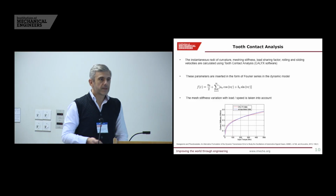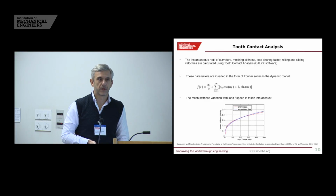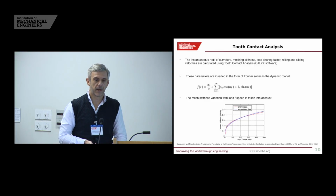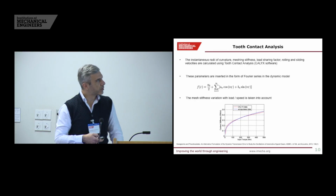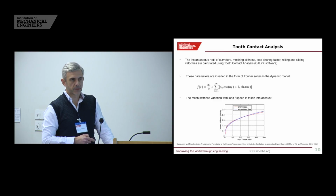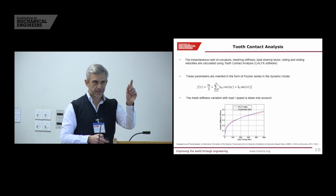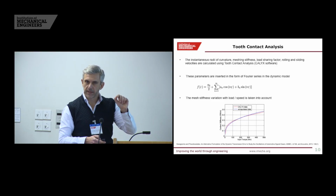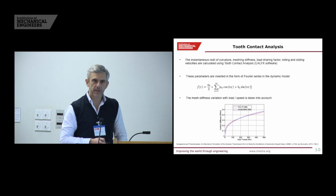Tooth contact analysis. Another piece of bad news is that we cannot use any analytical equations to describe the geometry of hypoid gears. So we have to deal with that using tooth contact analysis. And what is important here is to capture the change in the geometry radii as we are moving along the meshing cycle, as well as the change in the meshing stiffness.